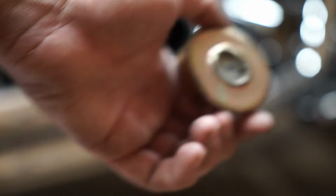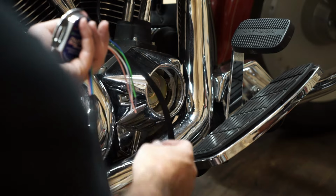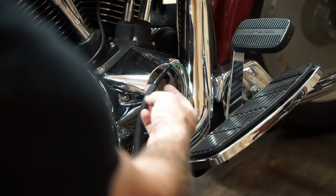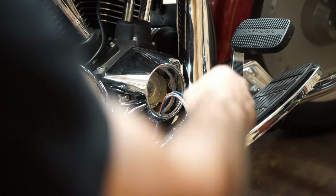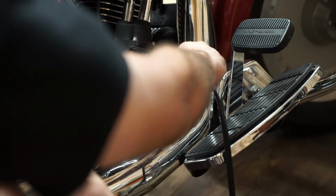So we're gonna throw this in the scrap pile and bolt another one on. I'm gonna feed the wires through. Quick little tip: just take some electrical tape and wrap it around the end of this wire loom. It'll make it so you can actually pull the wires through without the wire loom getting caught in the hole.